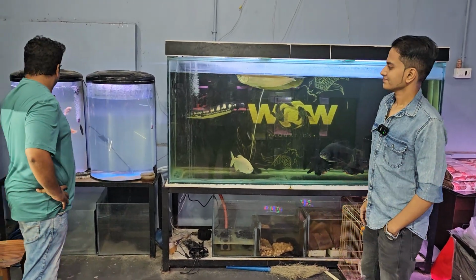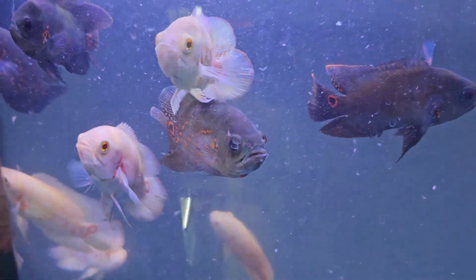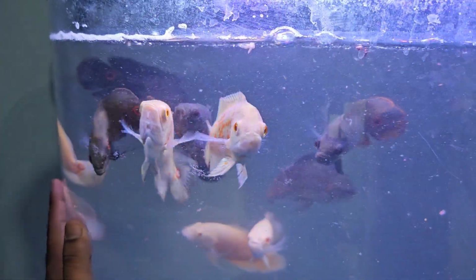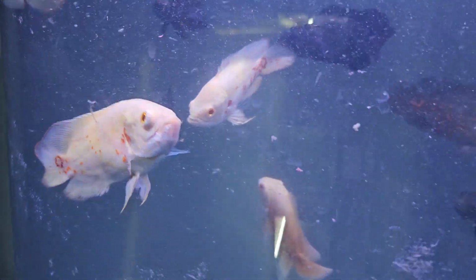Yeah. So this is an Oscar, right? Yeah, so basically, when it comes to monster fish keeping, every person who is looking for a fish will usually start with the Oscar fish. In this, there are 4 different varieties. I usually have all the varieties available. I have Indian Oscar as well as imported Oscars in stock.